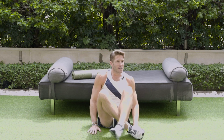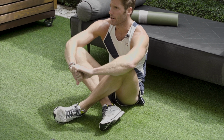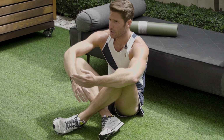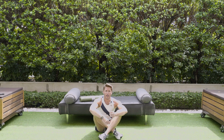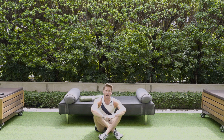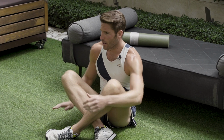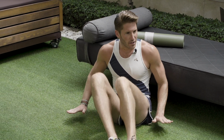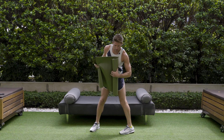Now, since we're on the ground, we might as well continue to do some ground stretches. One thing that people don't really realize when you're running is posture is a major key to keeping your form well and increasing your distance and your mobility. So I like to do my lower back stretches on the ground.